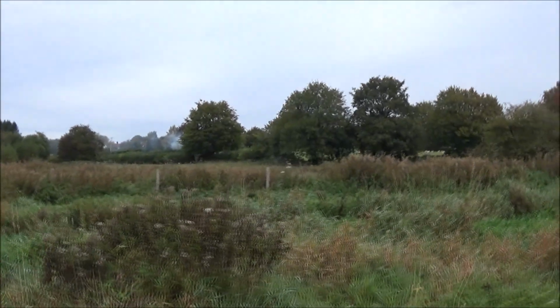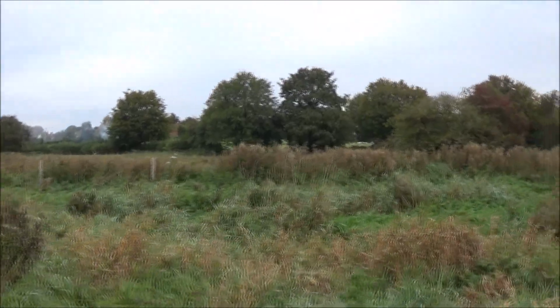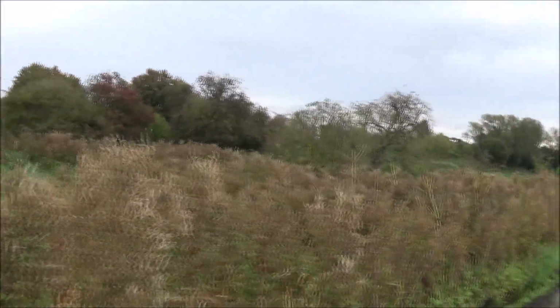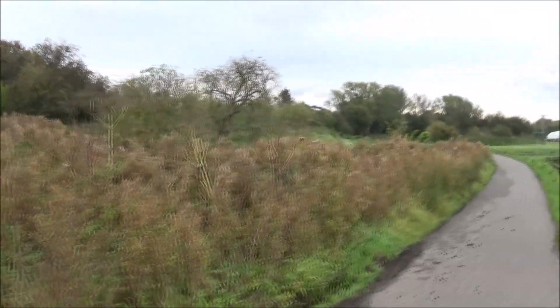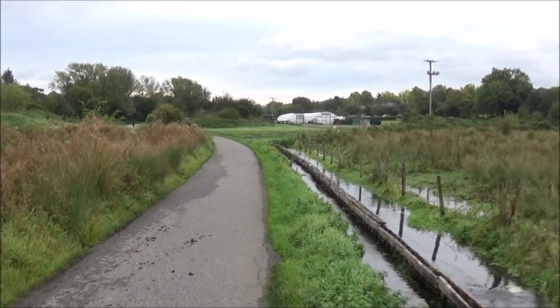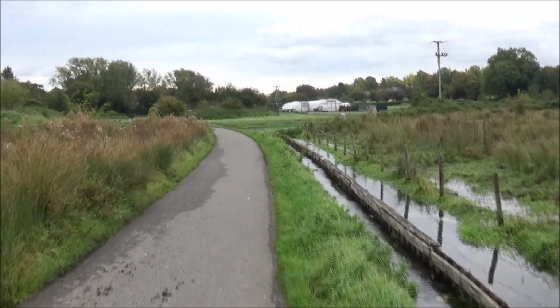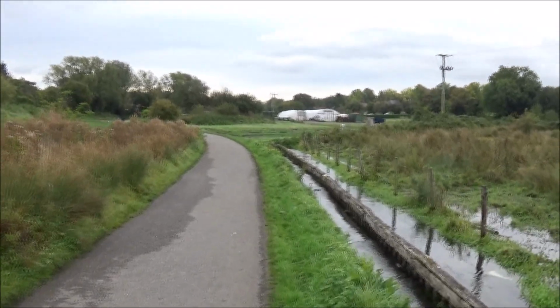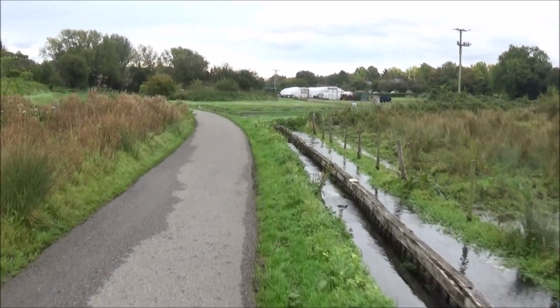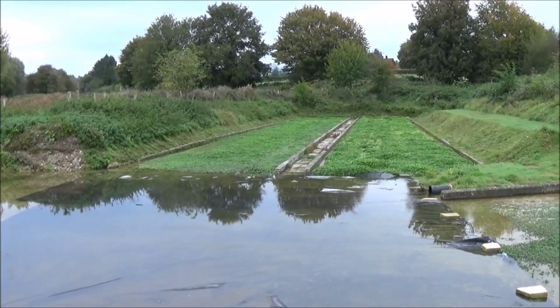So yeah, the river sustains a lot of local industry. Up there, I can't see it. I thought I might be able to from the map, but I can't. But it's Franklin's Fish Farm, and that opened in 1978, and they farm brown and rainbow trout. They've also got a couple of fishing lakes as well. But as we go on, we see the watercress beds. Just about to walk through them.